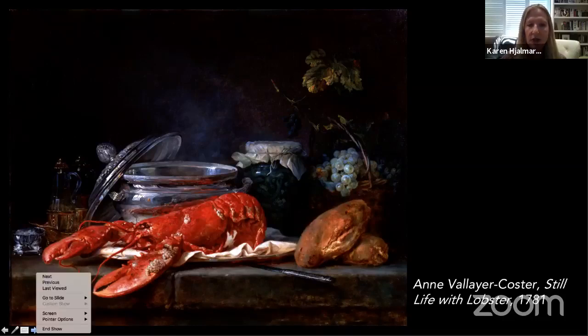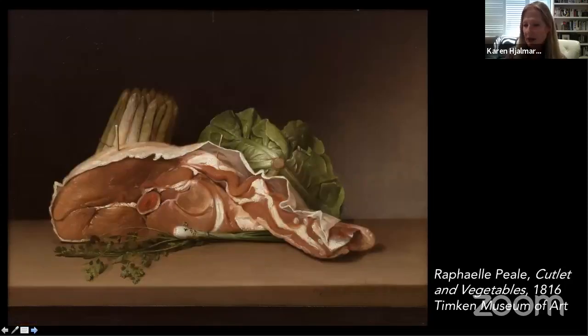Now, we just have a few more, and I just want to, pardon me, go on. And we can't miss Raphaelle Peale, our own still life with vegetables. And here we have a really interesting still life. It's done in the early part of the 19th century. And Raphaelle Peale was from a very important artistic family. His father, there were many sons, and his father named many of his sons after great artists.